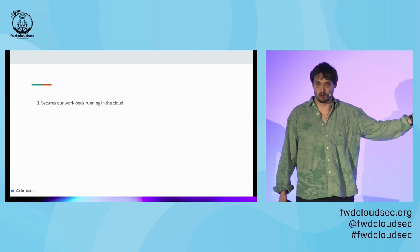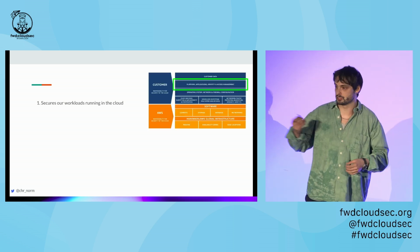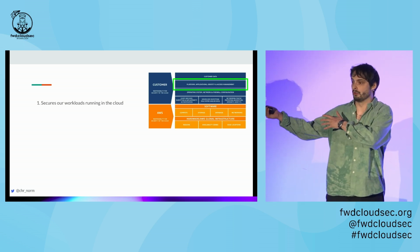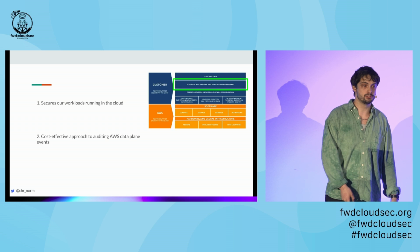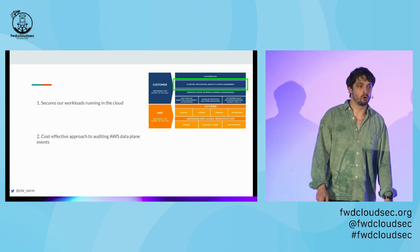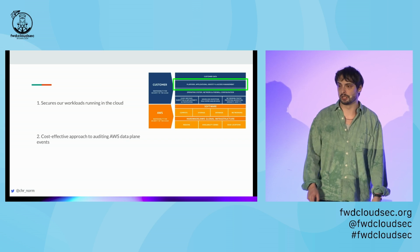First of all, it's about securing our workloads that run in the cloud. And we think about the shared responsibility model. That's something that falls on our side of the fence as customers of a cloud provider, to secure these workloads.